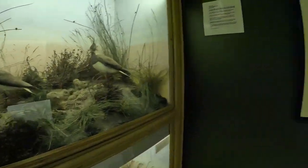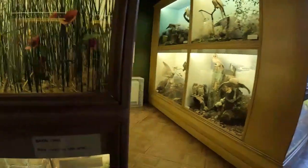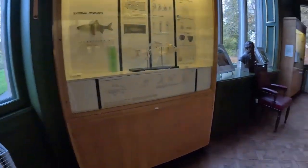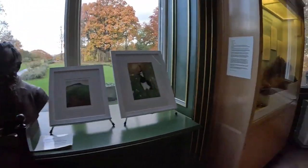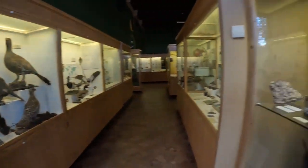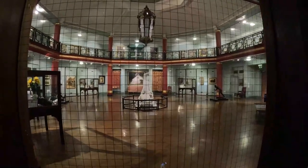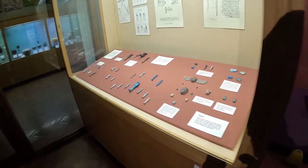Pigeon. Down there there's a member of staff sat in there. I don't know if she'd appreciate being filmed, but some of these halls are absolutely huge. Absolutely huge.